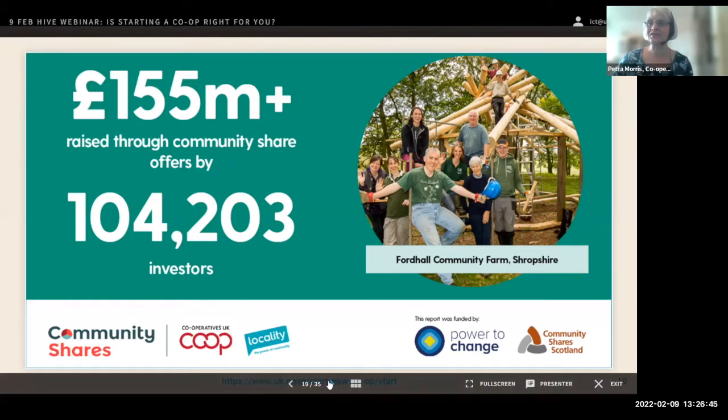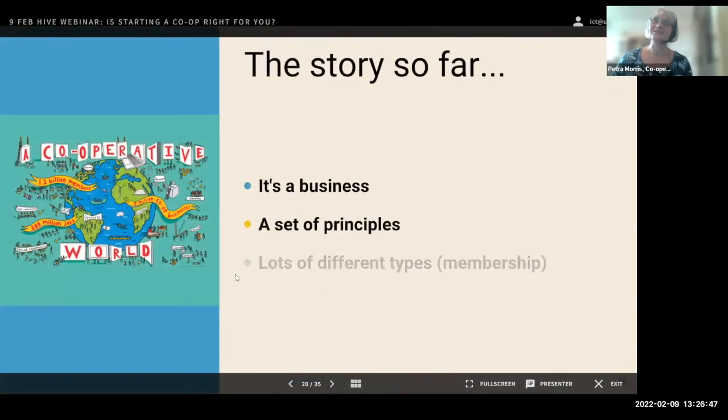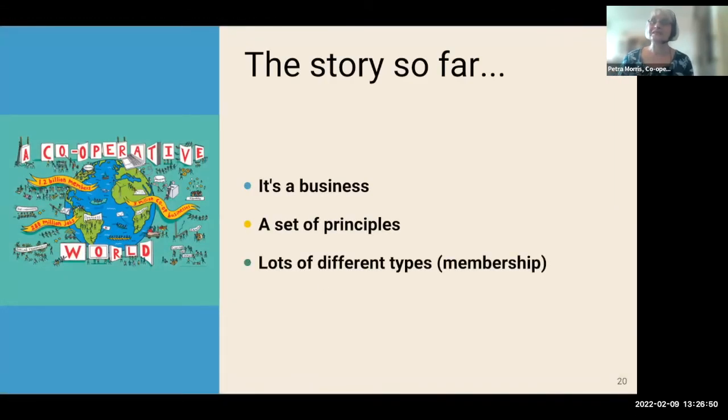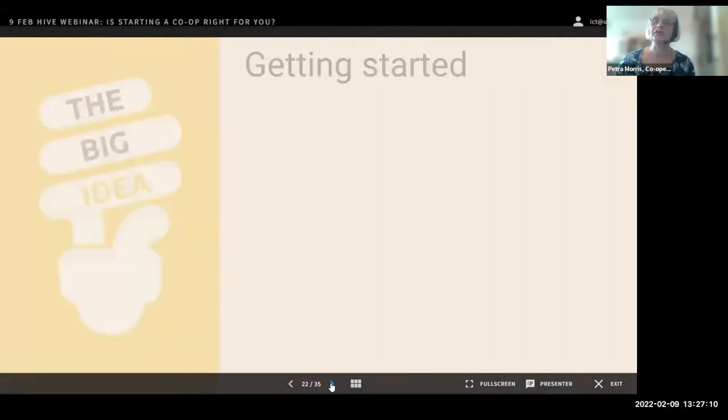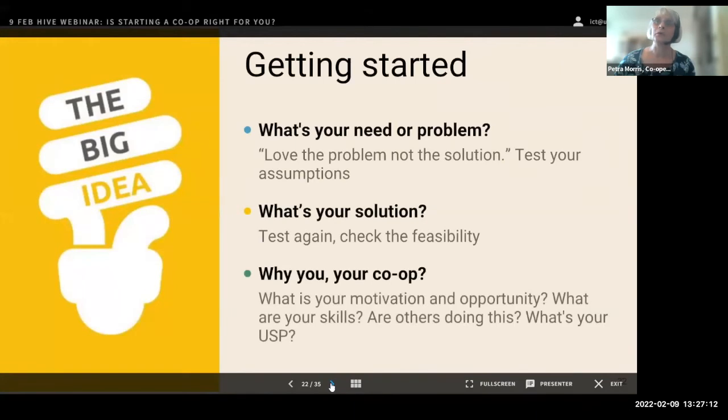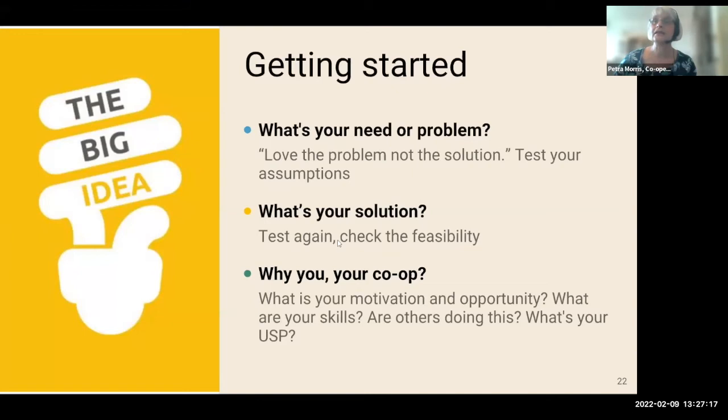So I'm going to take a breath there, and just to summarize, we know that cooperatives are businesses. They operate to a set of principles, and there are lots of different types of cooperatives that are defined by their principles, but also by how they're owned by their members. I'm just very quickly, mindful of the time, going to touch on the fact that there will be support available. When you're thinking about setting up your cooperative, it's much the same as any other business.